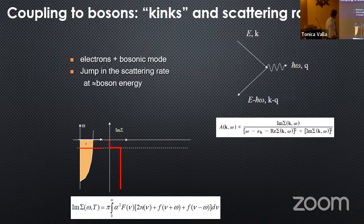In other words, this process is forbidden for all the holes within this region. So these holes are going to stay there forever. They cannot go to any other state. But when I reach this, this process automatically becomes available. So my imaginary part of the self-energy, which is essentially the inverse of the lifetime, is going to be a step function. It's very simple. Everything is described by this.